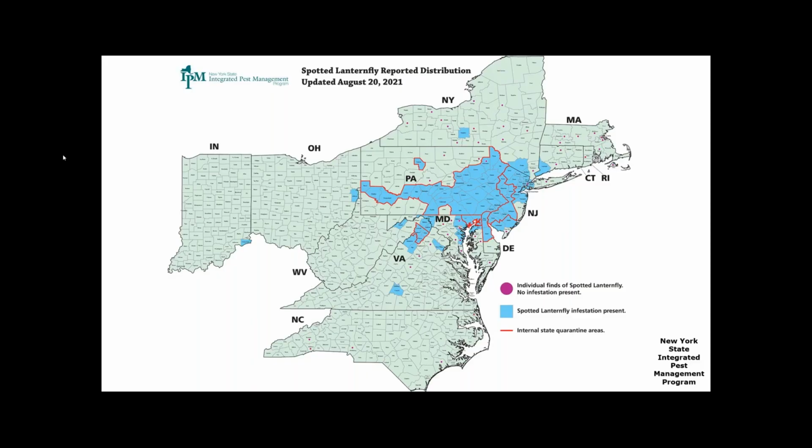This map, probably many of you have shown, but just to do a quick regional check-in for the Eastern United States, this is provided by the New York State Integrated Pest Management Program. It shows us where spotted lanternfly is currently known to date. Hopefully folks can see my cursor, but if not, I'll try to describe that.